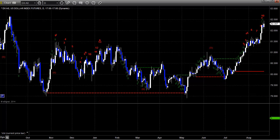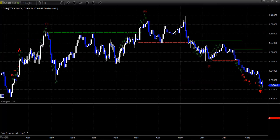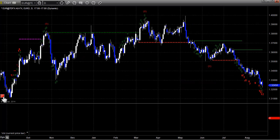All right, let's take a look at some of the individual currency pairs, see what they did. Here's the euro dollar, and I should point out that this is now 12 bars down. So one more day down on the euro will give us a 13 buy signal right around the same time the dollar index would be giving us that sell signal. Not a coincidence, of course.